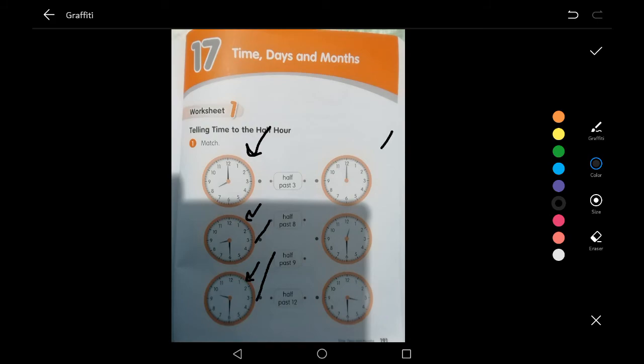Now let's start from here. What time is it, guys? What do you think? Hands of both minutes and hours are on 12. And we took an example like this. 0 minutes, 12 hours, so it is 12 o'clock. And there's no choice in here. It's 12 o'clock. So we're going to move to the next one.